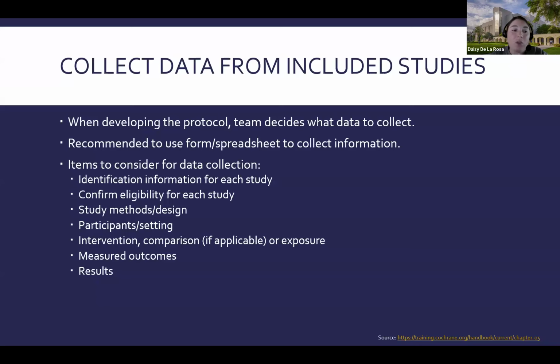So from each study, you want to collect the identification information. So that's the citation information, like the author, the publication date, and confirm the eligibility for each study. Why did each study make the cut, basically? What was the study methods or design for that study? Who were the participants? How many? What was the setting? The intervention, the comparison to that intervention, if it's applicable, or the exposure. What were the measured outcomes that they were looking at that are relevant to your research question, and then documenting the results. So like I mentioned earlier, Covidence can help streamline the data extraction for each of the included studies. They have a tool for that too, in addition to the screening.